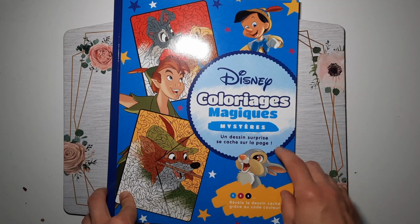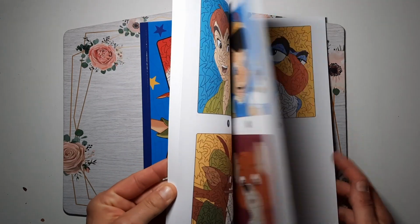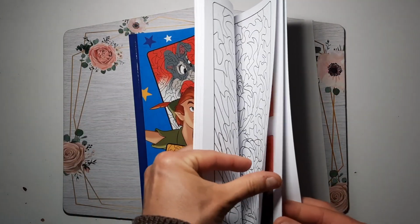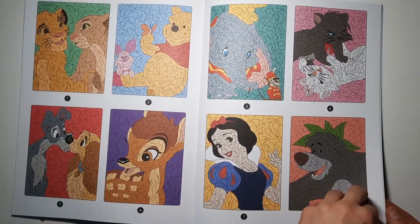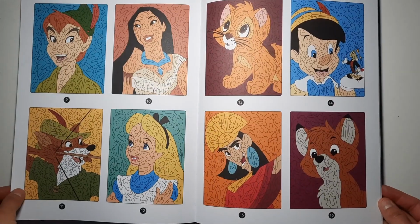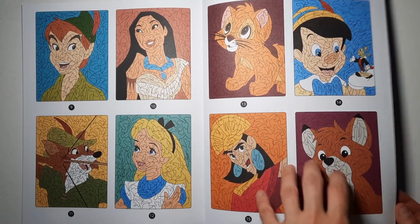This is the Coloriage Magique Mystère. And this one has very thick lines. I'm going to show you the solutions here, and then I'm going to show you how I started working in it.